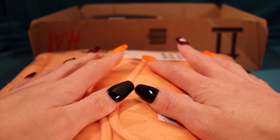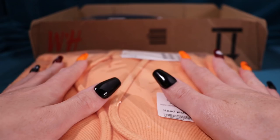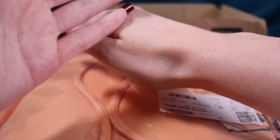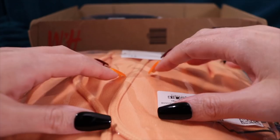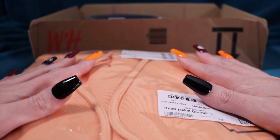There's something about hoodies, isn't there? They're just like the comfiest, coziest item of clothing ever. Especially when you have an oversized hoodie that is kind of baggy around the sleeves, kind of comes down like that, you know? With a big hood, I like it when the hood is a really large hood. I don't like a tight hood. So hopefully this one will be in that kind of style.